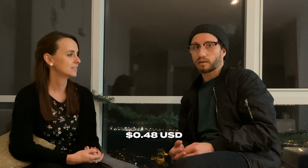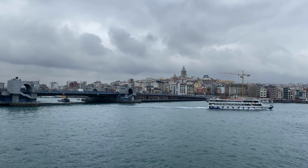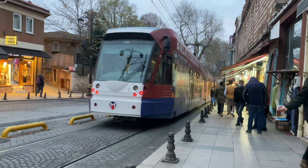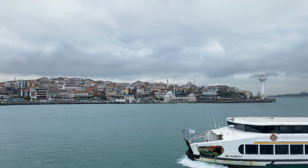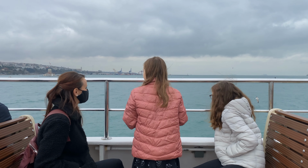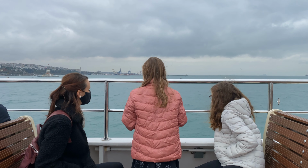Each ride on any form of transportation is 350 lira, so we went on the ferry and on the metro and on the bus. There's like a trolley, rail car, and it was all the same price no matter how far you're going. Yeah, we boarded the ferry, which was beautiful, across the Bosphorus Strait. Yes. Next time we'll have to bring some bread to throw to the seagulls.